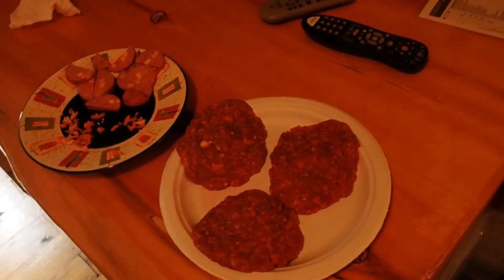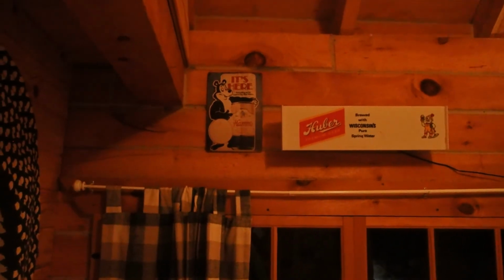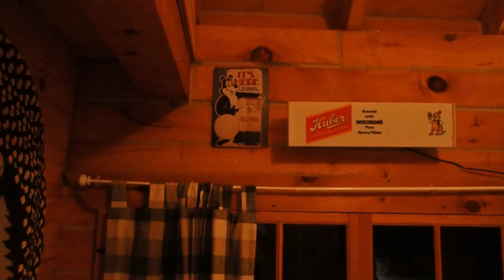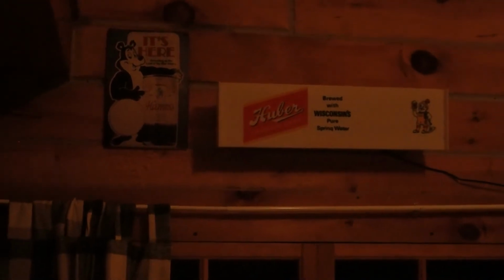As long as I'm here, got the camera going, I wanted to give a shout out to Kenny from Arkansas. Kenny, there's one of the ham signs, the other one's in my man cave. I'll give you a shot of that next time I do some commentary down there. I mounted this next to our beloved Huber sign. So again, Kenny, thank you. I hope all is well in Arkansas with you and your family and your loved ones. I hope everyone is well and healthy.